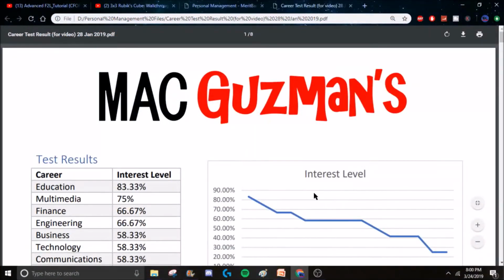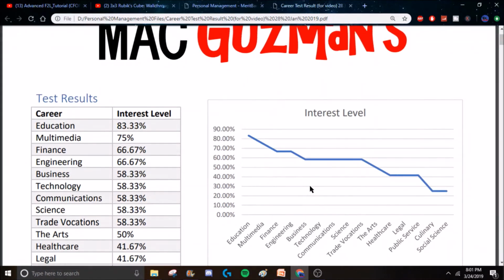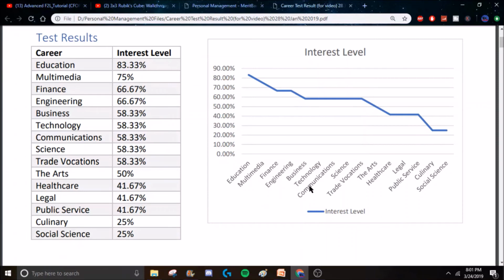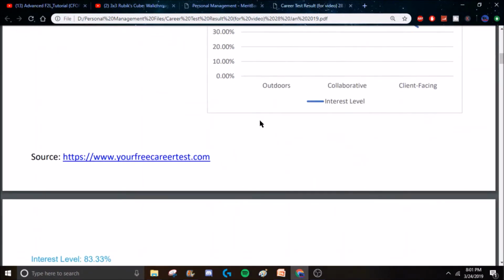Alright, so for number 10, it says to choose the career, and I went on this free career test, and I took it, and the results came back, and it has the interest level and the different careers off to the left. So that means how likely am I to be interested in those careers. So my top one is education, which is 83.33%. And then going down the line a little bit, around the middle, it says technology, and my interest level is about 58.33. And going down, here's my work environment results. So that's what it looks like there.